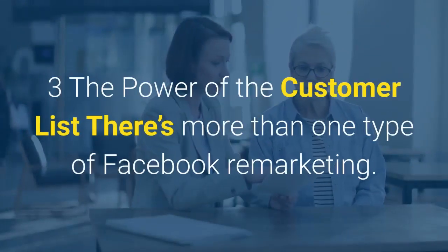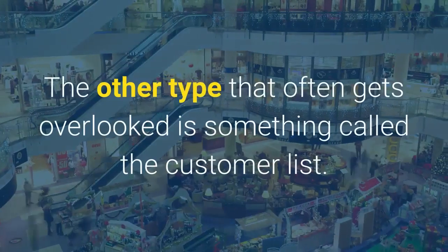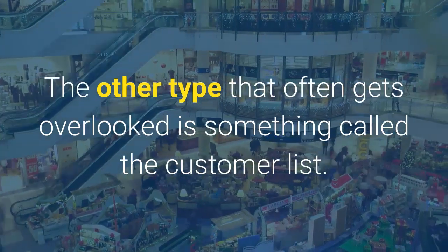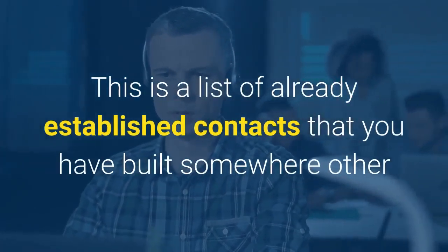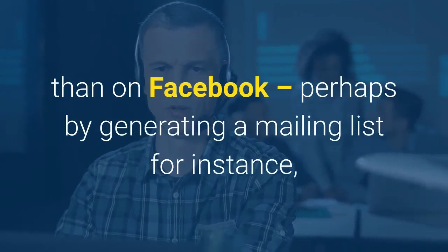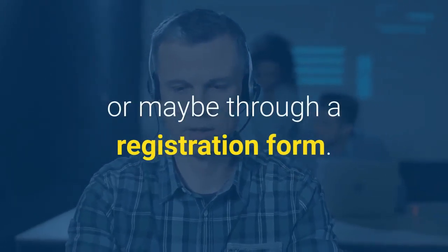3. The power of the customer list. There's more than one type of Facebook remarketing. The other type that often gets overlooked is something called the customer list. This is a list of already established contacts that you have built somewhere other than on Facebook, perhaps by generating a mailing list for instance, or maybe through a registration form.